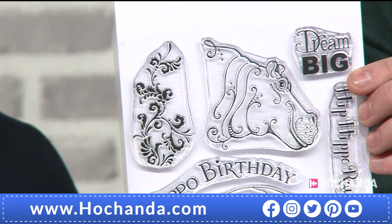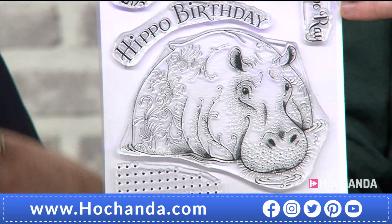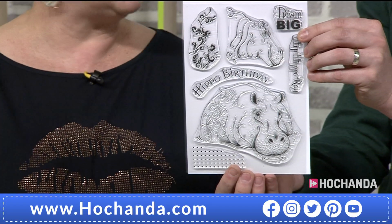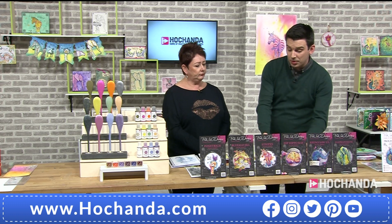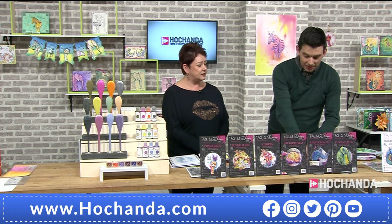Yeah, and as a collective, you've got so many different elements to use within a design, whatever you want to do with them, so they cross over well. And for all occasions as well. So you've got birthday sentiments on there, but I'm not seeing just birthdays here, I'm seeing all year round cards that you could send them for.